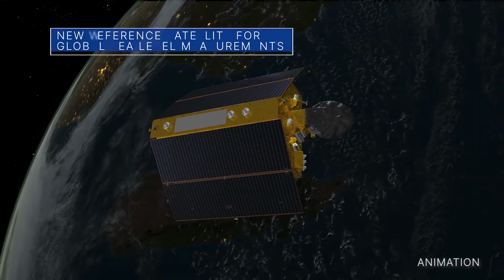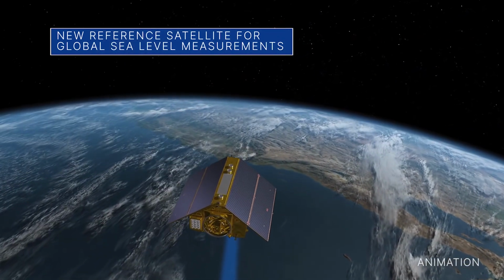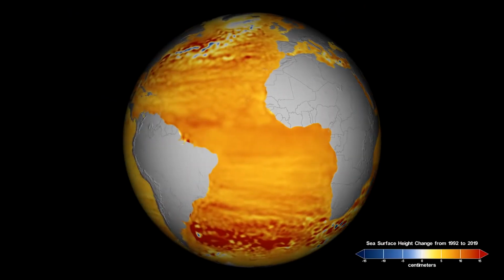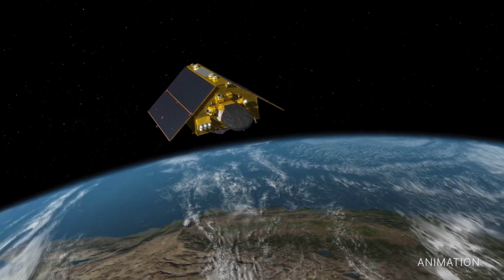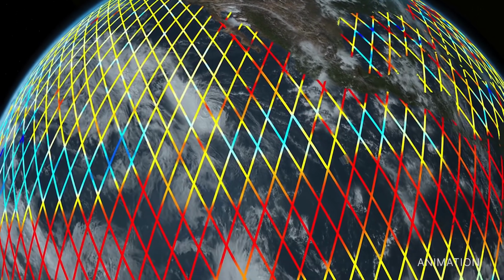On March 22nd, the newest U.S.-European sea level satellite named Sentinel-6 Michael Freilich became the official reference satellite for global sea level measurements. This means that sea surface height data collected by other satellites will be compared to the information produced by Sentinel-6 Michael Freilich to ensure accuracy. The satellite, which is named after NASA's former Earth Science Division Director, the late Dr. Michael Freilich, was launched in November 2020.